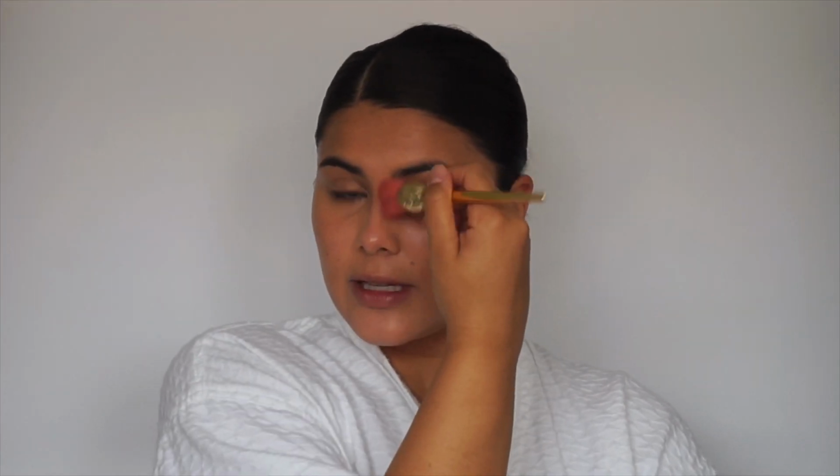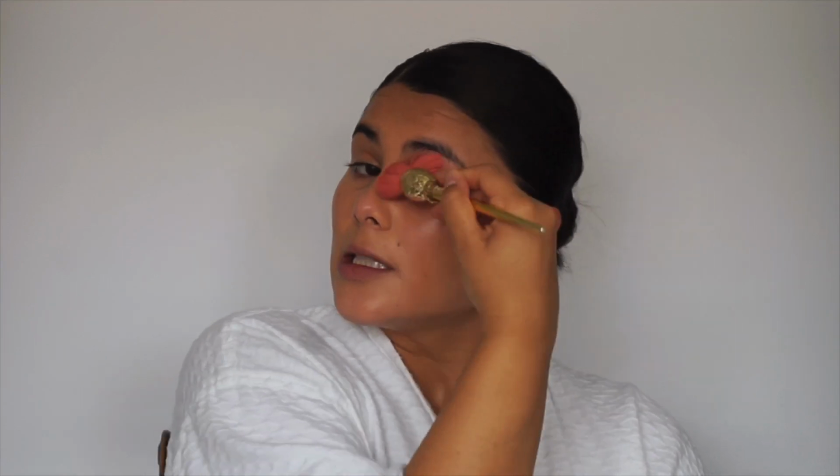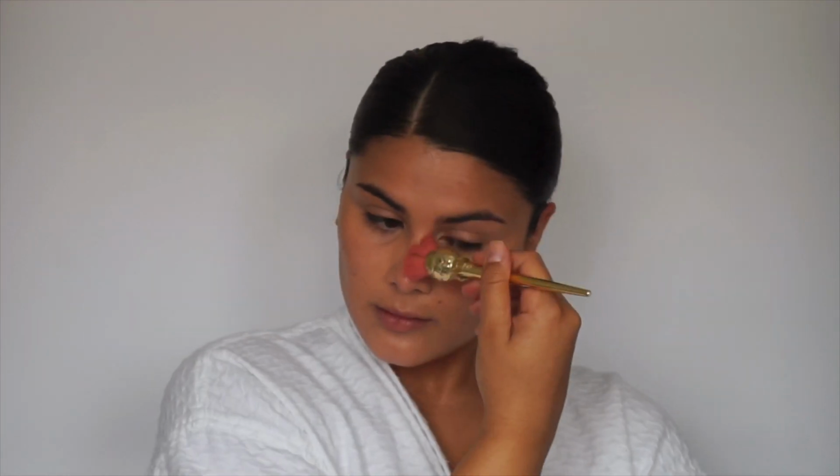Okay, so once all of that is blended in, whatever is left on the brush, I like to go down my nose to contour my nose a little bit, and then I just go on top of my eyelids. So we'll do that. I just go down the sides like this, and the tip, and then I go on top of my eyelids like this. And then I just go like this, make sure everything blends together. And voila.